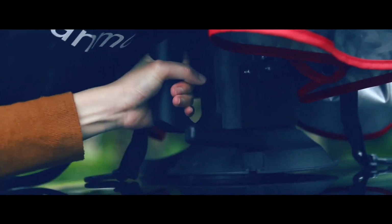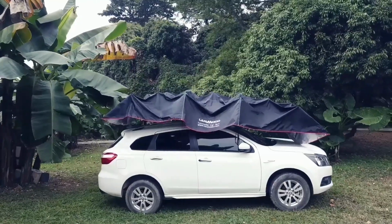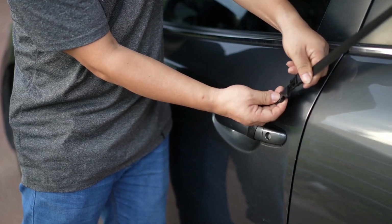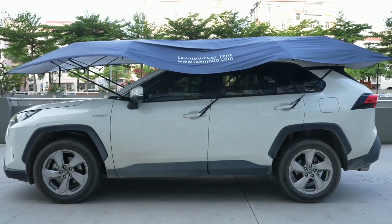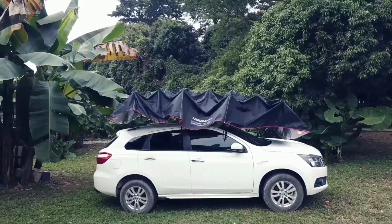Whether you're seeking shelter from the elements or adding a unique touch to your vehicle, the Land Moto Car Tent delivers unmatched convenience and functionality. Take your car protection to the next level with this versatile and innovative accessory. Experience peace of mind knowing your vehicle is always covered with the Land Moto Car Tent.